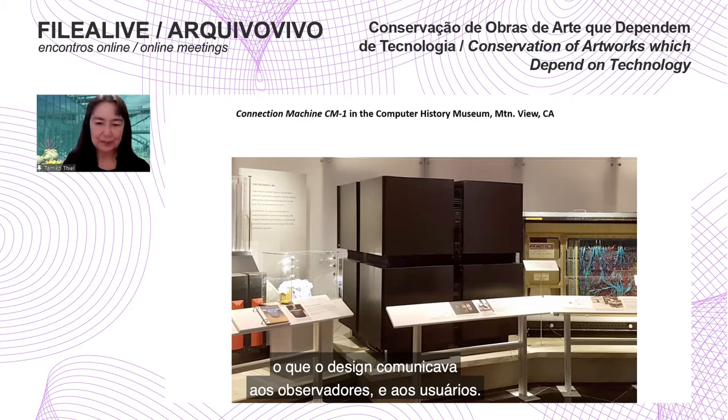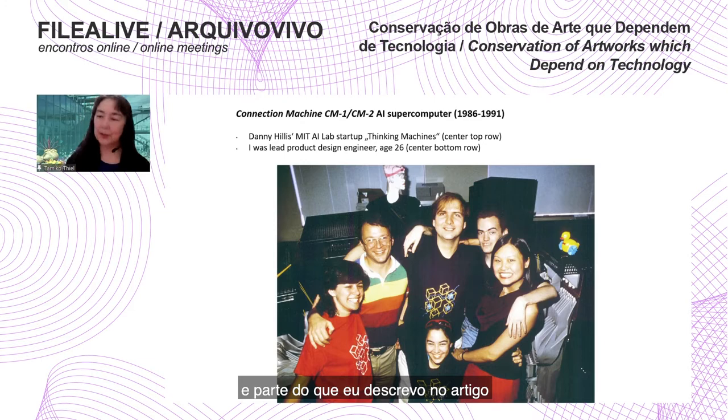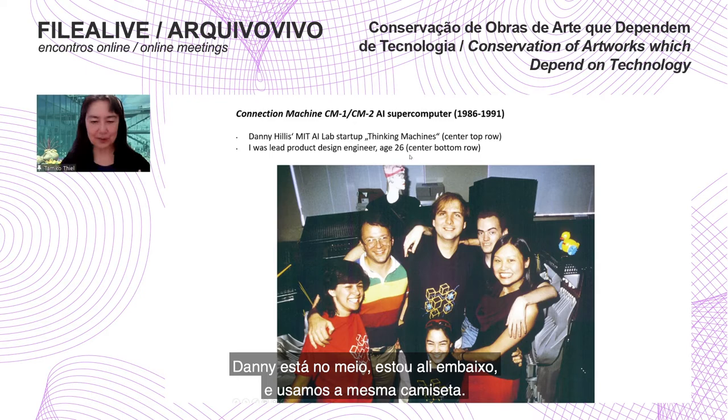So for them, the article that I had written was really key. Part of what I described in that article is how Danny and I came up with this logo for the t-shirt that you see us wearing. This is Danny in the middle and I'm down here. We both have the same t-shirt on, and it shows that cube of cubes.